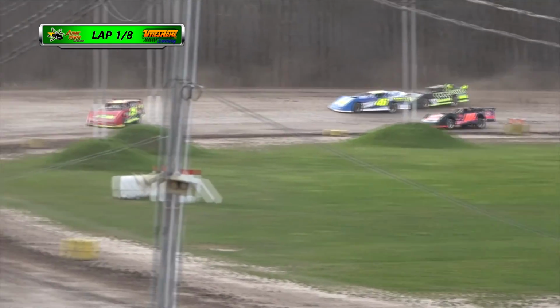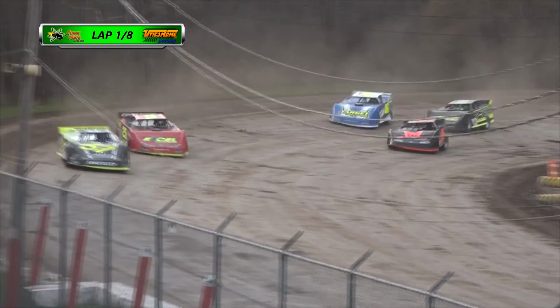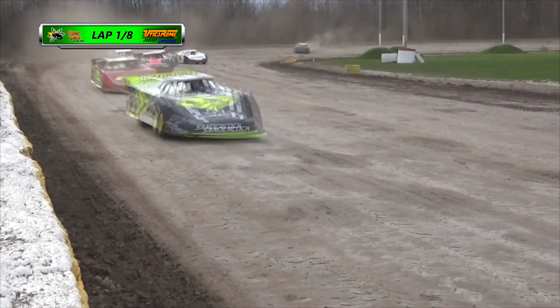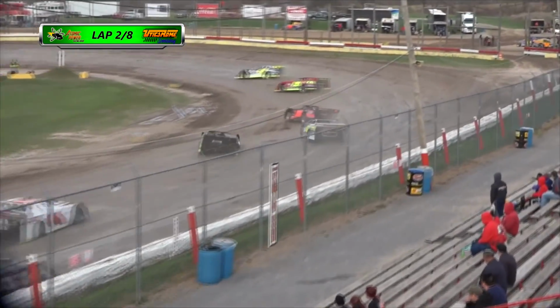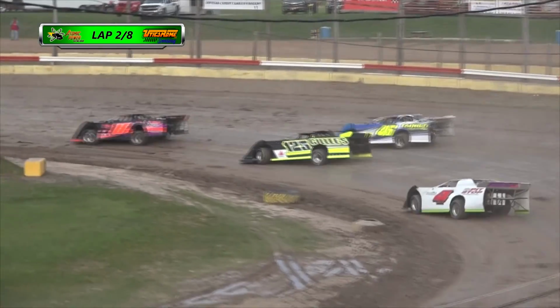And he's going to go to the inside. Ford keeps it working on the inside, goes to the bottom of Brandon Moat and picks up position number 3. And again, that's the critical position. Top 3, they're all going to be part of the redraw. 4th place, you're going to start 10th in the feature event.